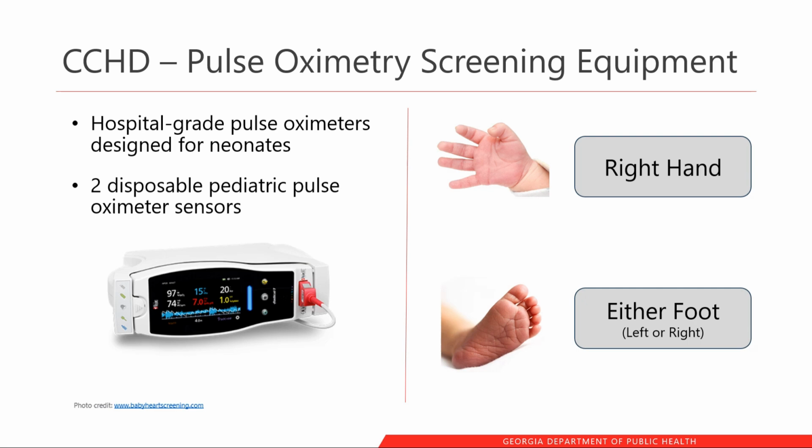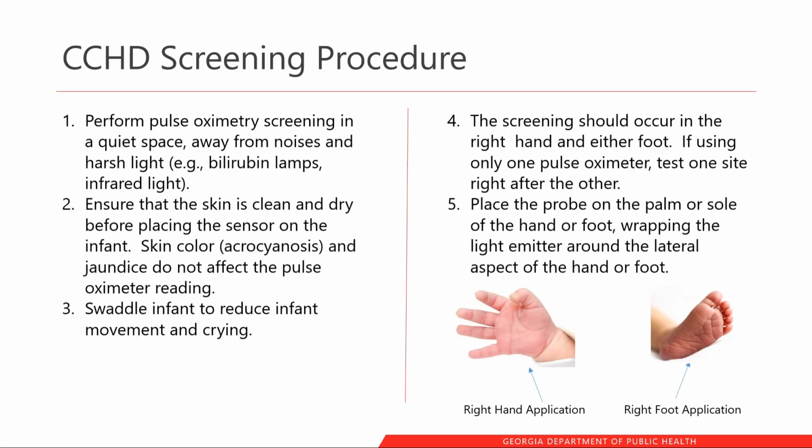CCHD screening procedure. Perform pulse oximetry screening in a quiet space, away from noises and harsh light. Ensure that the skin is clean and dry before placing the sensor on the infant. Skin color, like acrocyanosis or jaundice, does not affect the pulse oximetry reading. Swaddle the infant to reduce infant movement and crying. The screening should occur in the right hand and either foot. If using only one pulse oximeter, test one site right after the other.